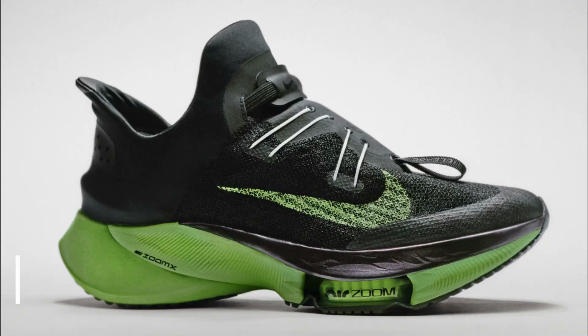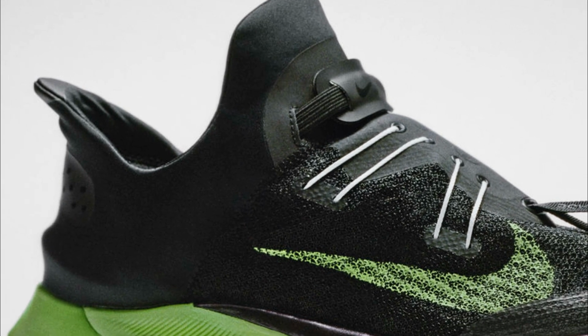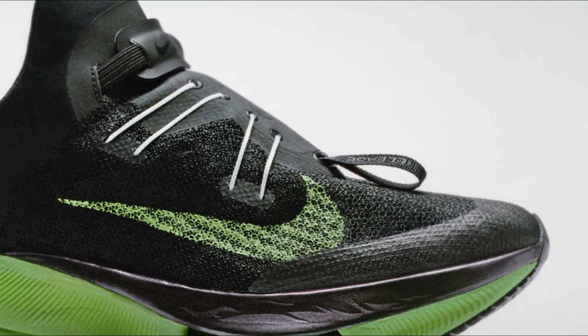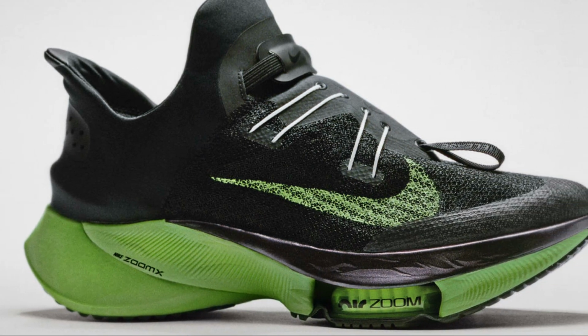So along with the Tempo Next Percent, they also announced the Tempo Next Percent FE, which has a crazy looking upper, which I think looks like a basketball shoe. And I don't know if it's my preference to run in. I guess it depends how comfortable it is and how it keeps your foot locked down, but it's a little strange. It's supposed to be a more everyday trainer oriented version of the Tempo Next Percent, but I'm very curious to see what that's like in person and how it feels on foot.